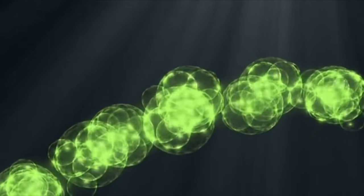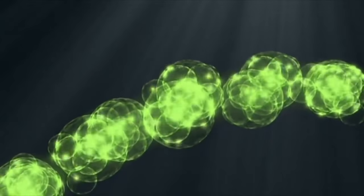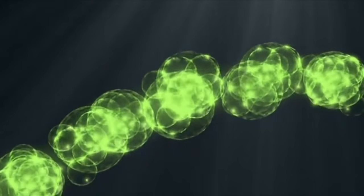The green chlorophyll pigment is packed into tiny structures inside the plant cells. Chlorophyll absorbs some colors of light, which gives energy to electrons in the molecule. The plant uses this energy to make food from carbon dioxide and water.